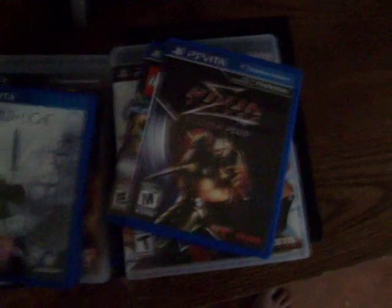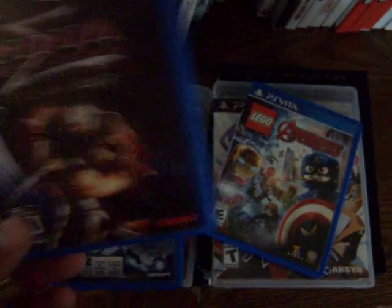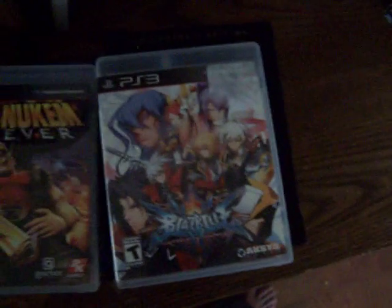So, I guess that put the kibosh on me trying not to spend money, but really this didn't cost much. I got this Ninja Gaiden for $20, I think, brand new, and the rest of them were about $30 to $40, depending on who you clicked on. Child of Light and the rest of these Lego games were all $17, so those were not too bad.